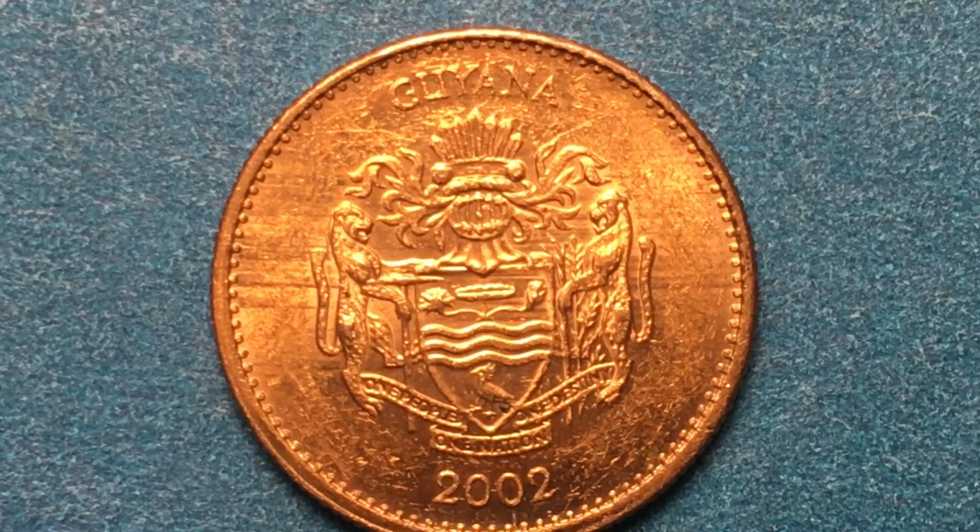It achieved its independence in 1966. Formerly it was known as British Guyana, but on the 26th of May 1966 it achieved its independence, became a republic in February of 1970, and then it gained its current constitution in name in October of 1980, and so it's currently called the Cooperative Republic of Guyana.